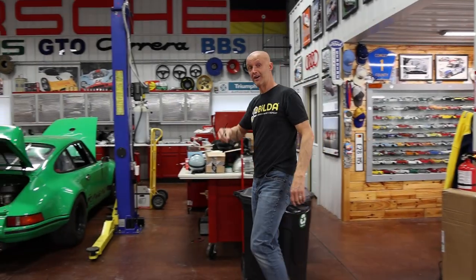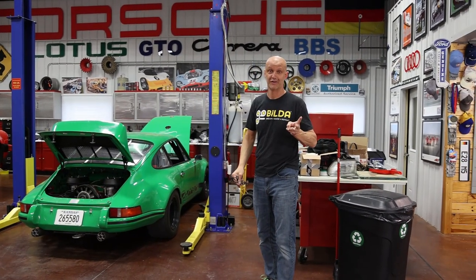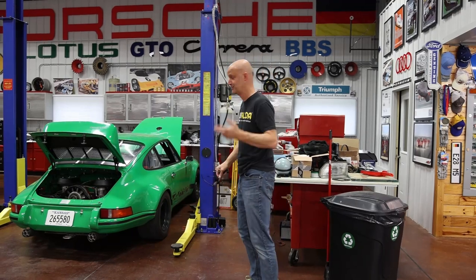All right, so we finally got all the tags. Well, most all the tags. I've got two cars that are not here, so we'll have to put those tags on when the cars come back.